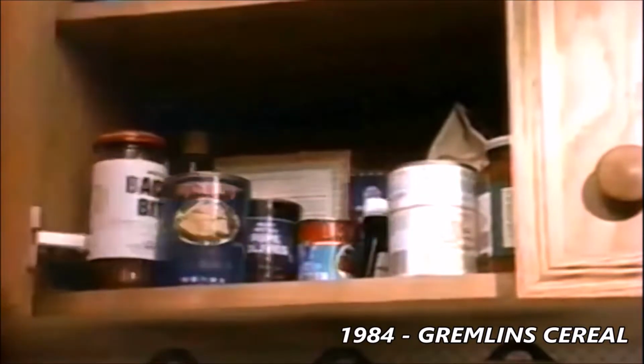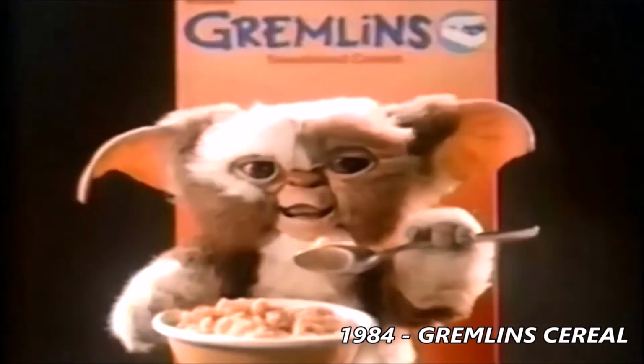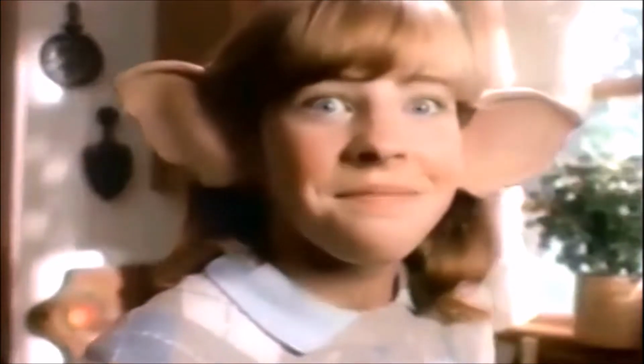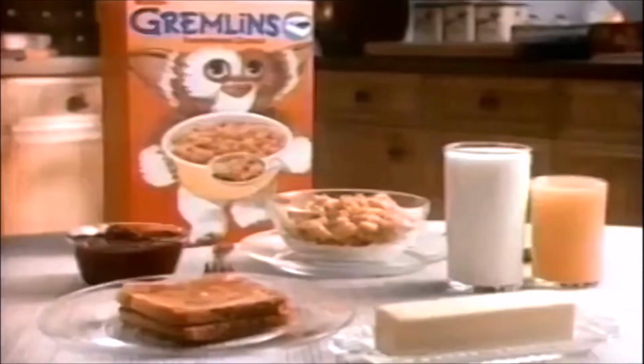Goodbye. Are you hungry? Hungry as a gremlin? Here's gremlin cereal. Gremlins, gremlins, bite after bite. What a tasty way to satisfy a gremlin appetite. Gremlins is a deliciously sweet, crunchy cereal that satisfies the hungry little gremlin that's in all of us. Gremlin cereal is part of this complete breakfast.